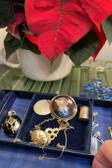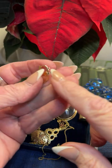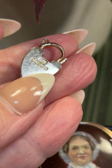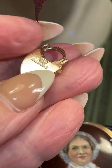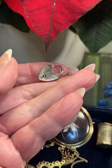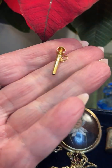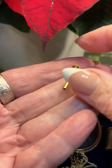There's a new antique rose gold heart. And we're certain it's an antique because the safety is over to the side and it's hallmarked. This one happens to be Edwardian. It's a 15 karat antique watch key. Love those too.